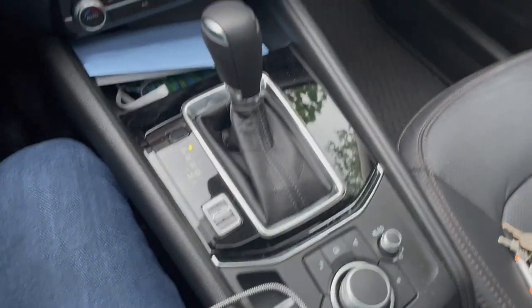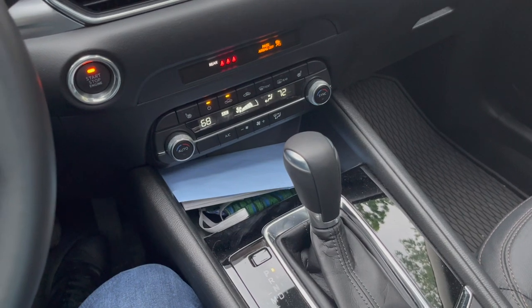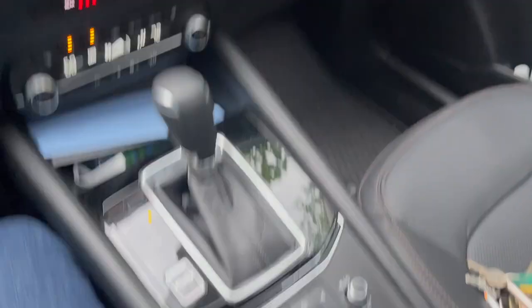And I just hope, I spilled something on here. I'm going to detail this car hopefully tomorrow. I'm going to just take everything out of it. We're going to clean it real good. It needs it bad from all that driving.